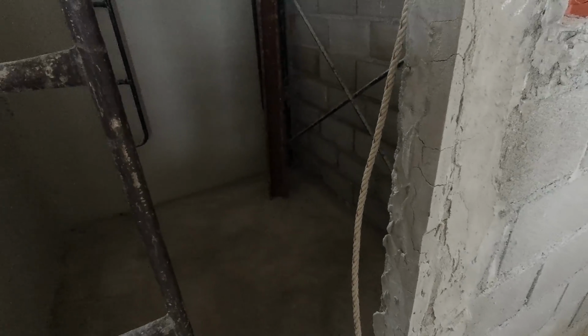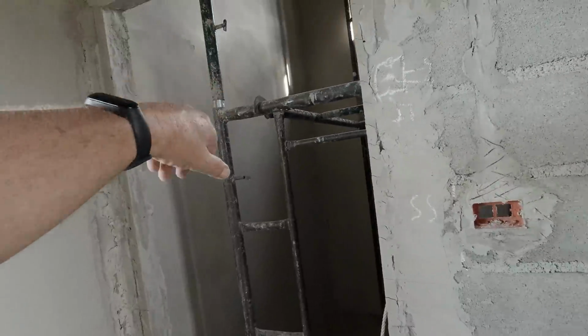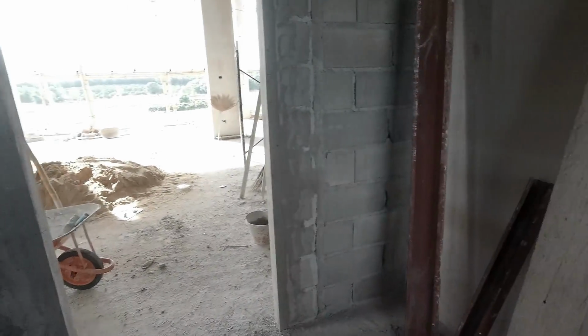I joked with the client yesterday, where are you going to put the TV on the wall as well? Because he's making that one quite the toilet, quite nice.